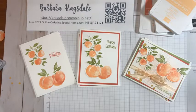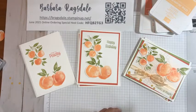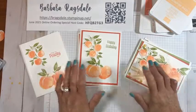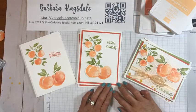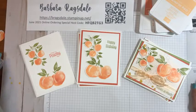Y'all make sure you stay hydrated, check on your elderly neighbors, outside pets. It's gonna get hot. It's already hot. But like I said, this is the perfect time to be inside, using up your crafting supplies and making pretty cards and projects to be able to send out and send smiles to everyone.